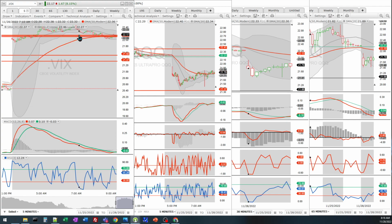So 2217 on the 130-minute chart EMA 50 pretty much matches the 5-minute EMA 50 right here. See that curved line? They converge exactly. So this is a pretty important zone. It's coiling right at that zone. You see the gap up here from the morning, gap up big time. It basically gapped up to the 130-minute EMA 50.